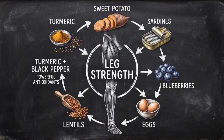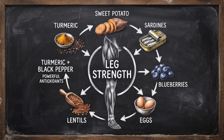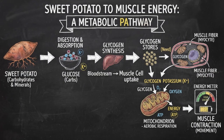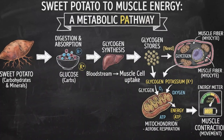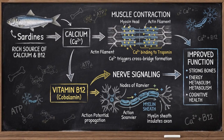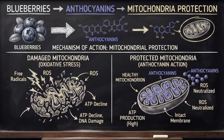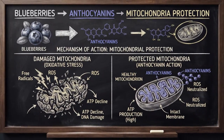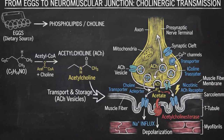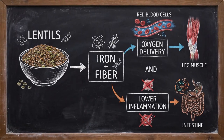And before we finish, let's look at how these 6 foods fit together. Sweet potatoes provide carbohydrates and potassium that support normal energy metabolism and muscle and nerve function. Sardines provide protein, calcium, B12, and omega-3 fats, depending on the product. Blueberries provide anthocyanins and other polyphenols that are being studied for their effects on oxidative stress and cellular health. Eggs provide high-quality protein and choline, along with several other nutrients. Lentils provide plant-based protein, iron, fiber, folate, and other nutrients.